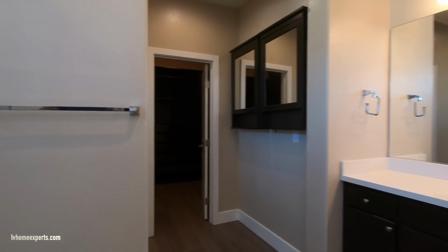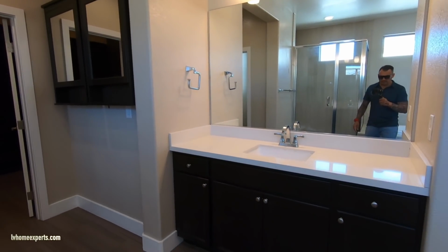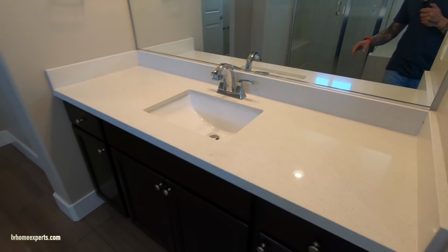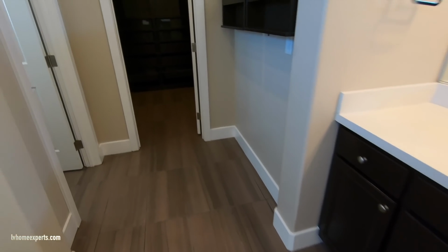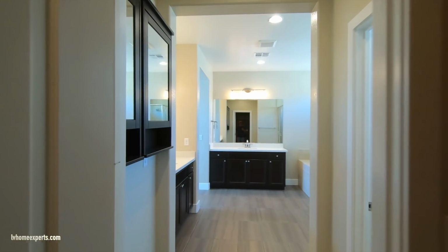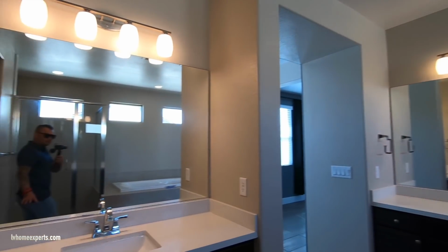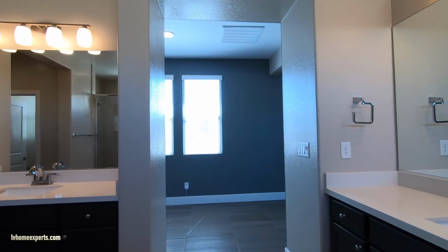I mean, overall, this home is not that bad. I mean, you gotta understand, this is a used home. So when you do buy a used home, there's gonna be little minor perfections, but oh, cool. That's your walk-in closet. Now, this is not cheap. Water closet here. You got his and hers.